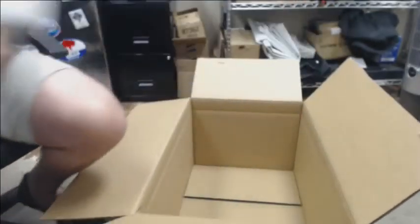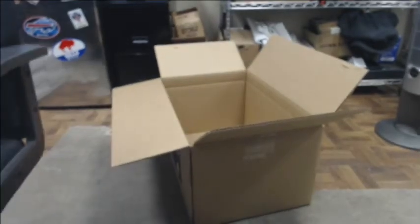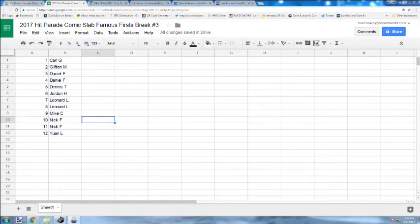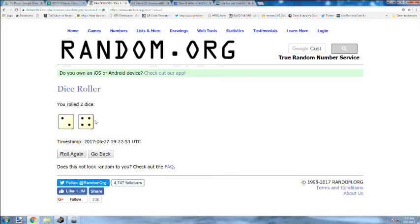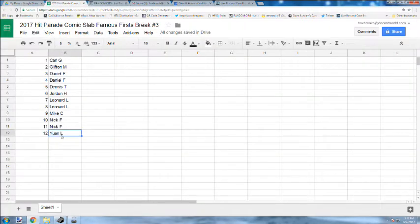Now we're going to take care of who's going to draft where. So let's go here first. Here is our spreadsheet of all the names. We're going to take care of this pretty quickly. Just like anything else, we do the dice roll here. Two dice, it's got to be three or more. It is, that's 4, 5, 6. Go to the list randomizer. Let's grab your names all in alphabetical order there.